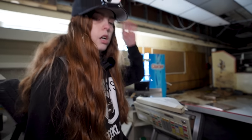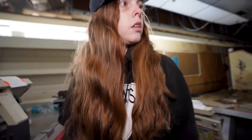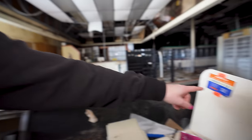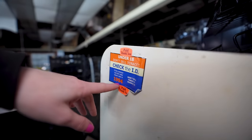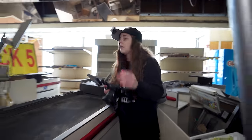It hangs on. Yeah. And another really old phone, which I'm not really sure why. They're that old. They just probably didn't want to upgrade over time. Look. But if the customer was born, that's old. Under 18, don't sell tobacco. 94. Wow. That is very old because I was born in 94. And I'm 29. They usually update those stickers too. So that's like more than 11 years? Something like that. That's nuts. Okay. That's longer than 2017 and 18, that's for sure.